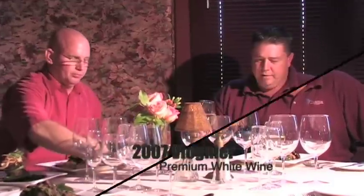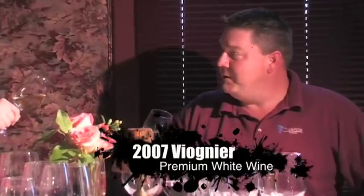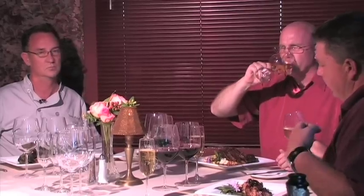It is. So this is the 2007 Viognier, and Viognier being a Rhone varietal, is a little finicky to grow in certain areas. We'll find it does very well here in Temecula Valley, and when you don't make it like a Chardonnay, like a lot of people tend to do in California, and you really make it as a Viognier to show the varietal characteristics, let Viognier shine. It's a beautiful thing.